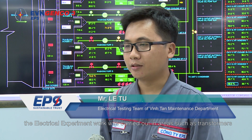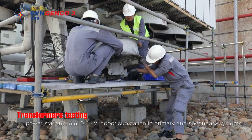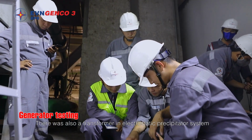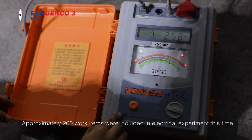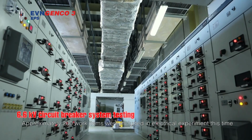During this major overhaul, the electrical experiment work was carried out in areas such as transformers, power stations, 6.6 and 0.4 kilovolt indoor substations in primary and secondary systems. There was also a transformer and an electrostatic precipitator system. Approximately 200 work items were included in the electrical experiment this time.